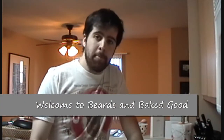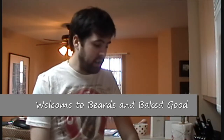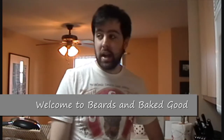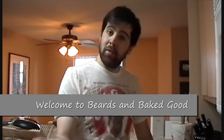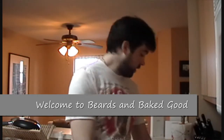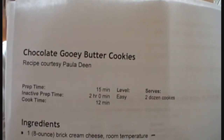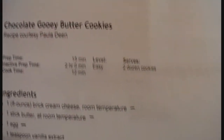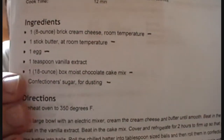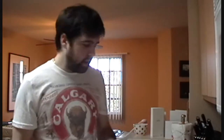Since I'm off from work until after New Year's with a nice vacation, and I had nothing to do with the house, I figured I would help Nicole out today, and I'm making cookies. The cookies I'm making are from the Food Network, and you can see it right here. They are the chocolate gooey butter cookies. It would help a lot if you knew how to read backwards, but it's a pretty easy recipe, according to Nicole.